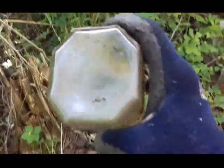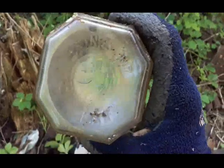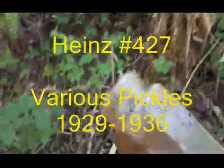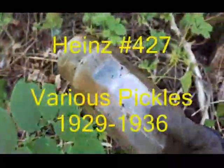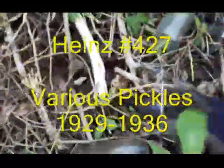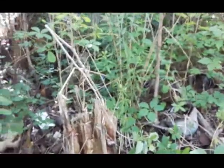Popped out this big Heinz, what is it, 427 jar. I'll have to look that up. Got Dominion glass mark. I'd say it's from the 30s. Nice big jar. I don't know as if I'll be keeping it though. Might find, it'd be nice to find some more mason jars, or even some old sodas would be good too. There's either some cone top cans in here too, but nothing any good yet. Alright, let's keep going.